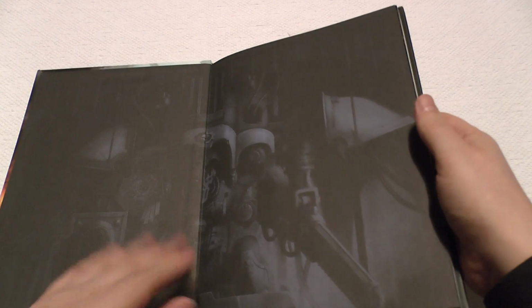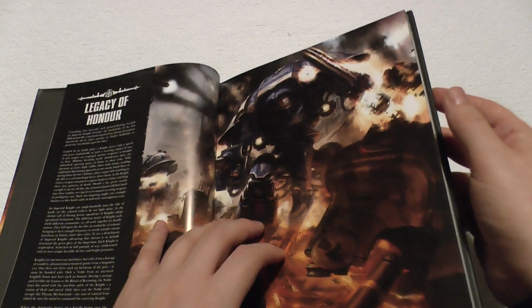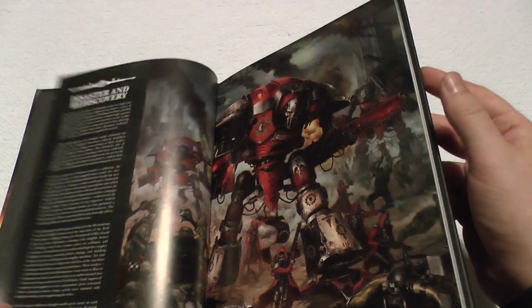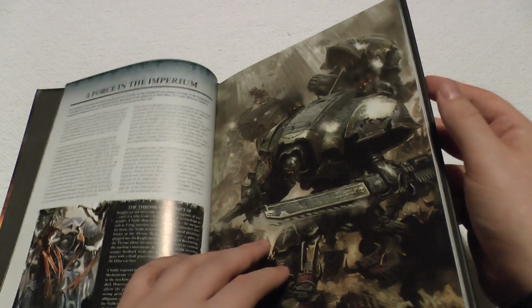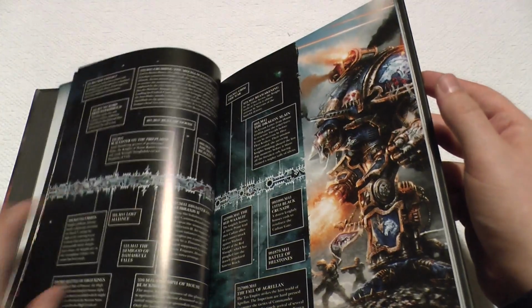Lovely, obviously lovely hardback, lovely well presented book, nice pages, produced by Games Workshop in Nottingham. Some really nice artwork in here, as you can see. Really gives you a feel for the Knights. Got a nice map there. And you've got the timeline as normal.